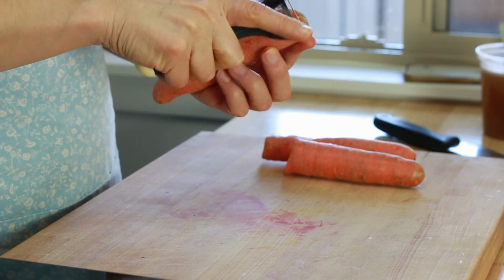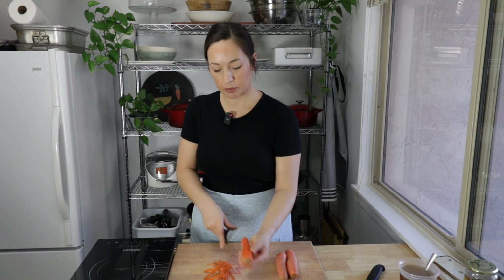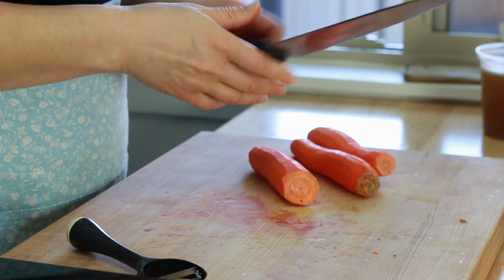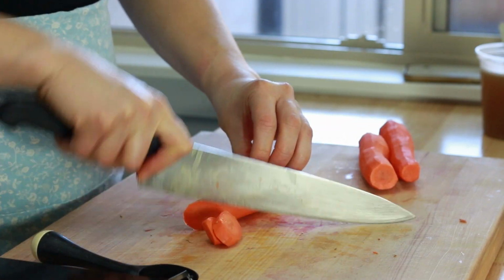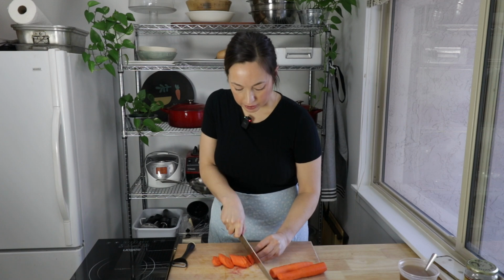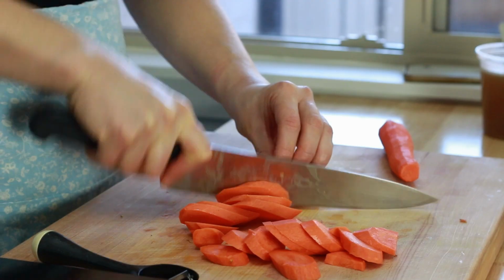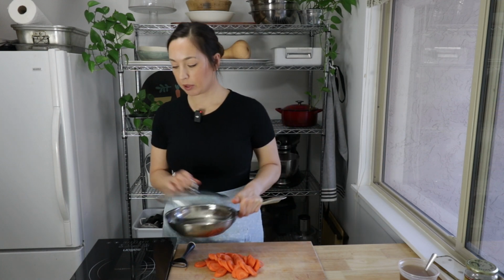Carrots are one of my favorite things to steam. Sounds like the most boring thing ever, steamed carrots, but I love how juicy they get. I'm gonna cut these on the bias. Steaming, as with anything else, the thicker and bigger the pieces are, the longer they're gonna take to cook. Keep that in mind. I'm gonna do these carrots in a little bit of a fancier way.